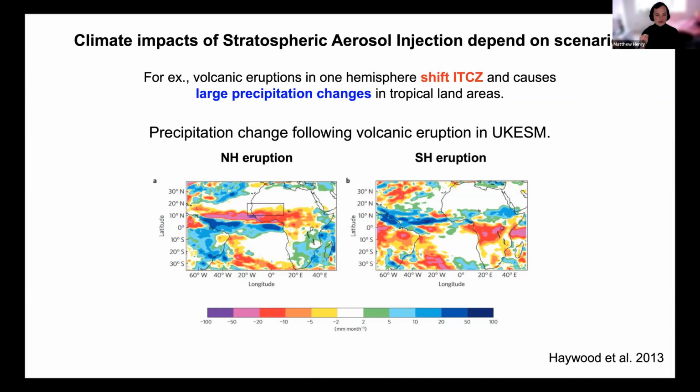Is that right? No, sorry, towards the warmer hemisphere. And so in the case of northern hemisphere eruption, you have a reduction in precipitation in the northern part of Central Africa, but in the southern hemisphere eruption, you have an increase in precipitation in the northern part of Central Africa. So basically, these results indicate that if we were to do stratospheric aerosol injection, we wouldn't do it in a single hemisphere, but we would have to balance it between both hemispheres in order to avoid these huge shifts in the ITCZ.